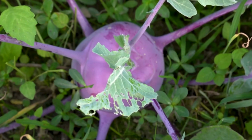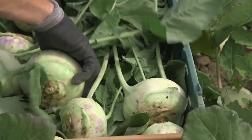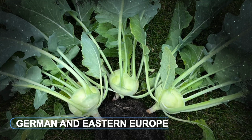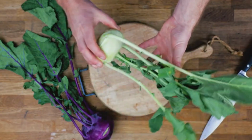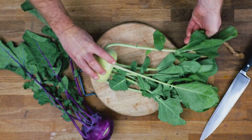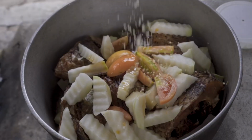Looking like a vegetable from outer space, kohlrabi was once surprisingly common in backyard gardens, especially among German and Eastern European families. Originally from Europe, kohlrabi became popular in America in the 19th century for its adaptability and unusual texture. It mattered because both the bulb and leaves could be used, reducing waste. Grandparents sliced it into slaws, stews, or even fermented it.